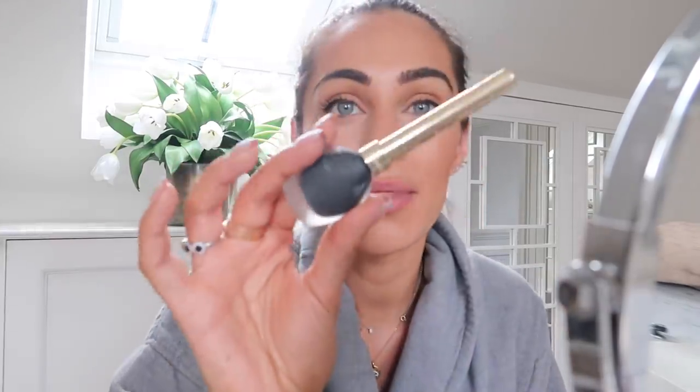This is hands down my most favorite liquid eyeliner ever. It is so black, so glossy. It just always looks beautiful. I love it. It's this one, by the way, this little one. It's expensive, I think it's about £30, but so worth it in my opinion. Quick slick of mascara.